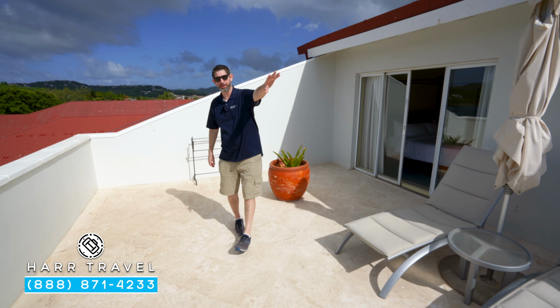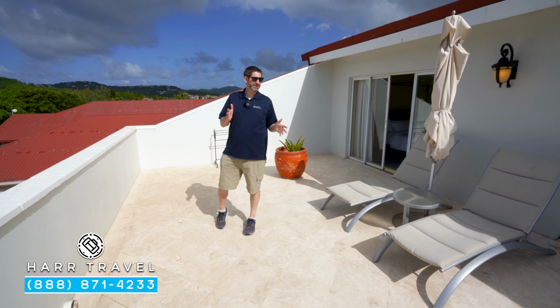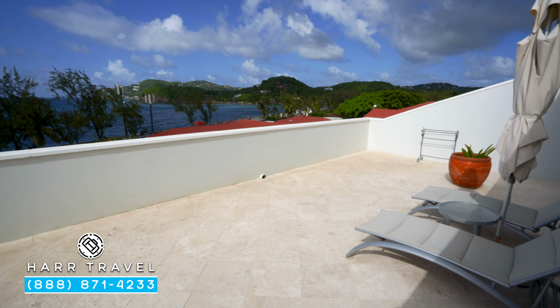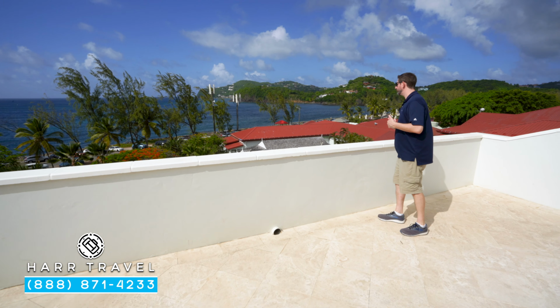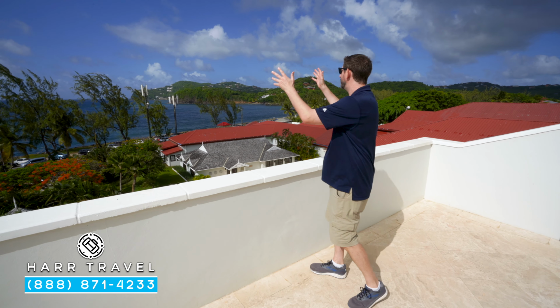Just outside the master bedroom, in fact, you can see there's two large doors here for the master bedroom. There's another one over for the second bedroom, but you have another large terrace area. Once again, perfect if you're hosting some friends, possibly a wedding or a group. You've got two sets of loungers, and of course you have your umbrella as well. Your butler can help you with all those details. But what I like about this is you get another view that you usually don't get from the resort itself. So you're looking over at the other side, and then when we head out to the front, you're gonna see the view out the front as well.